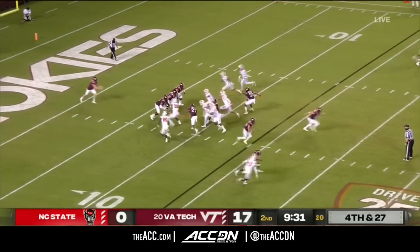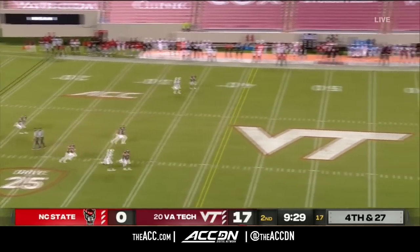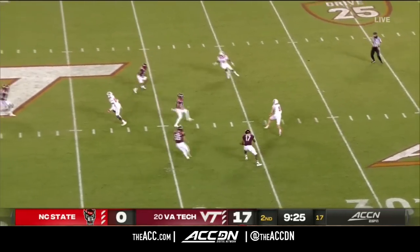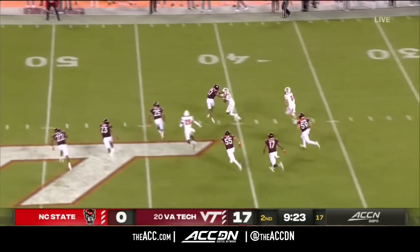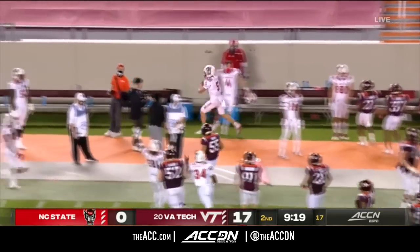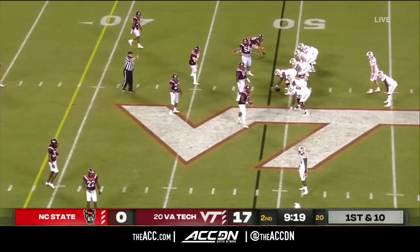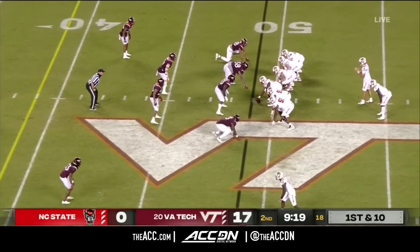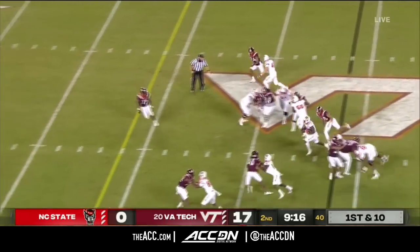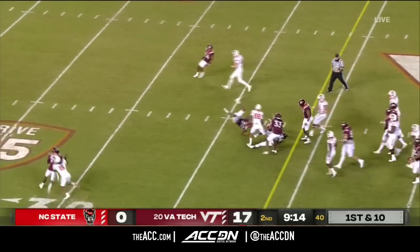On 4th and 27, he dug that snap out. Somehow got the punt free. Here's Thomas. Thayer Thomas cutting to the outside to the 50-yard line before he goes out. Move it from midfield. Only a couple of first downs on their first 5 drives. And on the carry, here's Bam Knight.